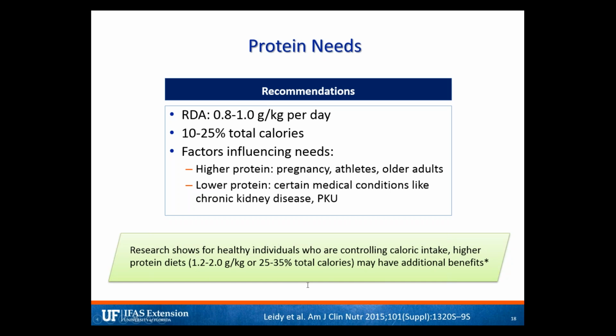I see a question in the chat box. Is that in reference to body weight? Yes. So it's 0.8 to 1 grams per kilogram of body weight per day. Great question. Another factor that's influencing our needs: higher protein may be needed for those groups, but there are some people that actually need lower protein. If you have a certain stage of chronic kidney disease or the medical condition PKU, where you can't process the amino acid phenylalanine, which is in many protein foods, you have to limit your protein for those purposes.